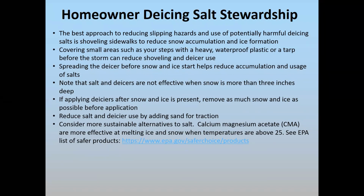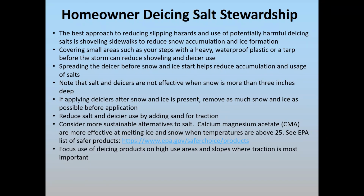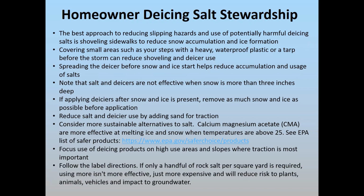Okay, there are alternatives. EPA has a nice site called Safer Choice Products. This includes a multitude of home products, not just salting, but cleaning, things like that. Calcium magnesium acetate is, again, one example. Those tend to work best when temperatures are not extreme, when they're above 25. So again, there are some options, but you need to follow those directions and only use a de-icer, whether it be salt or CMA or whatever the case may be, on the areas that are the most important, whether that be your steps or sidewalk, where there's the greatest slip hazard. And again, follow the label. The idea that if a little works, more will work a lot better is certainly not the case.